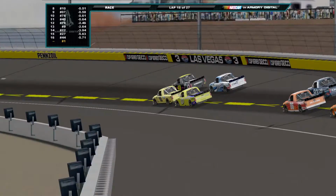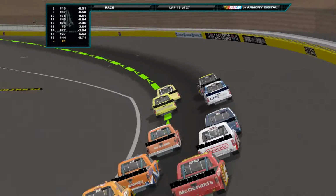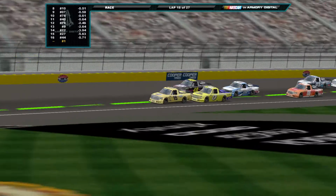Fenway now. Arthur Xavier, they're charging to the front. Here they come. Fenway in that 15th Famous Amos truck.